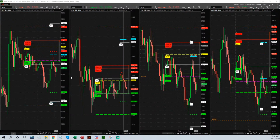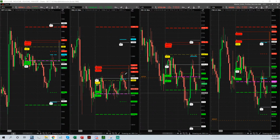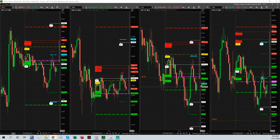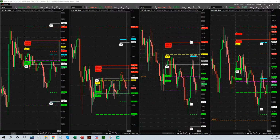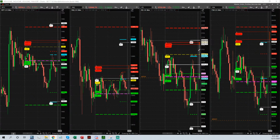Looking at all the indexes, we're below value for the Russell, and we mentioned the ES and the Dow inside value, but on the lower end of it for the NASDAQ. The NASDAQ, if you look, has not tested below yesterday's low, and neither has the Russell, while the ES and the Dow both have. So what I'm going to be watching with this low volume day is, just as yesterday, expect some bids to come in around the overnight low. That's where they came in before. What I would like to see, since this is the last day of the year, is some bids come in above the overnight high.